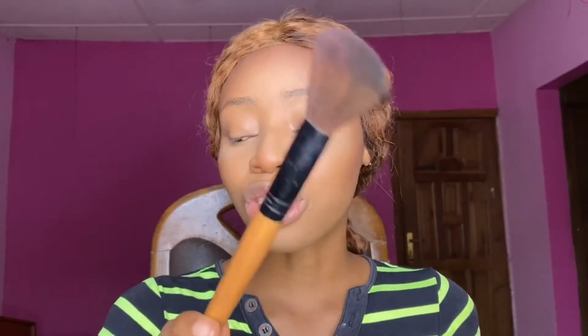Now we move on to the blush brush. So I'm going to be using the same brush I use for my contour as my blush brush. So you see this type of slanted brush, or a brush like this which is not slanted. Because like I said, this brush is wet, we're not going to be using it. I'm going to be using this brush today.